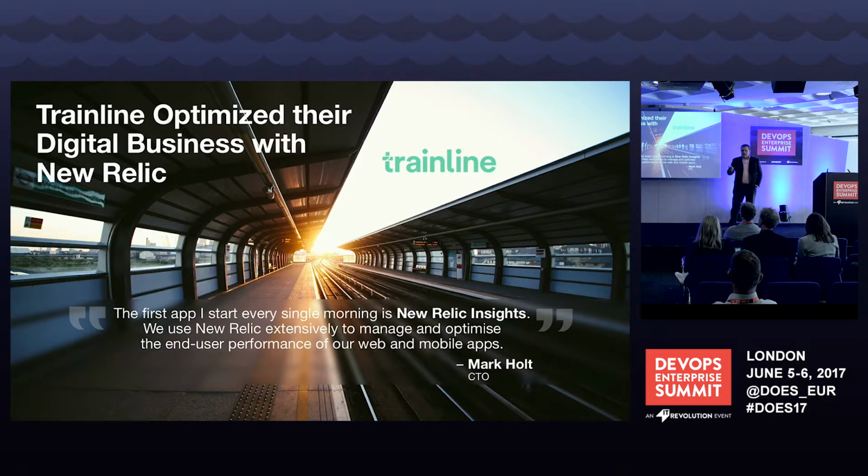If you think about your journey here today or yesterday, whenever you came down, there are many points where you've probably interacted with an application, maybe getting your coffee at Costa or Starbucks, maybe booking a hotel room. There are many occasions where you've interacted with something that New Relic is enabling that organization to manage and deliver that service. But the Trainline, you know, they go to Insights. It's the first thing they look at in the morning. It's the last thing they look at at night.